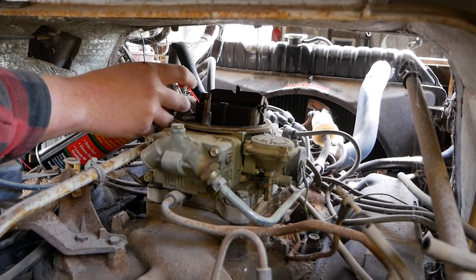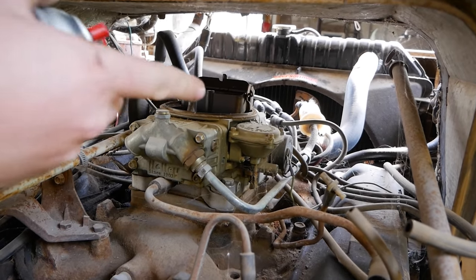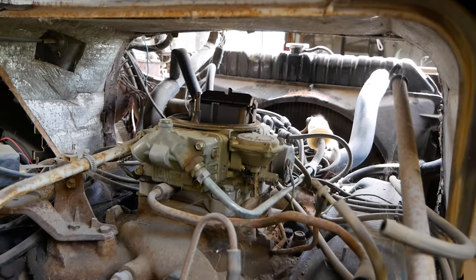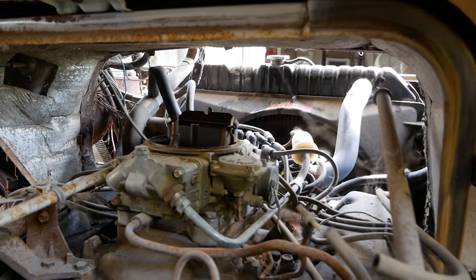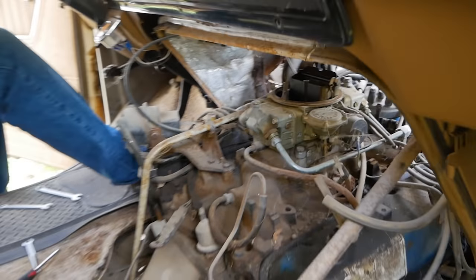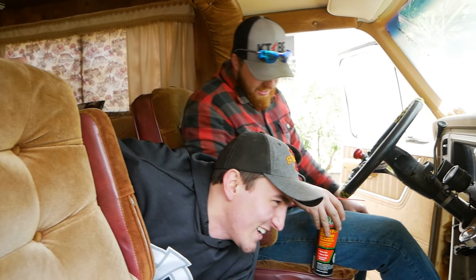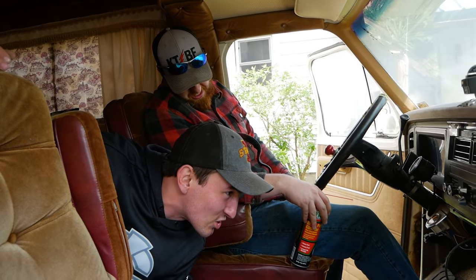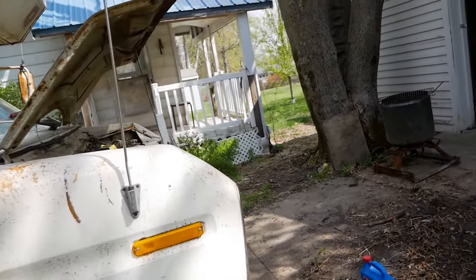Cylinder. I won't say it's running, but I don't see fuel yet. Did anyone see that fuel filter? I can see it. Oh, it runs just cherry. That fuel coming up through it is dirty, man. Is it? Oh, it's like red colored rust dirty, man.